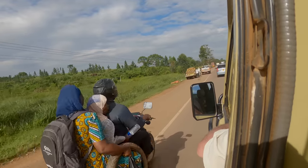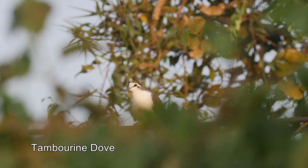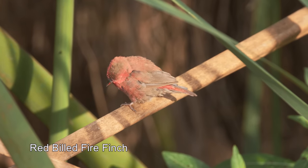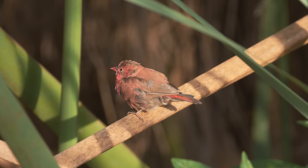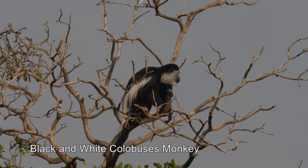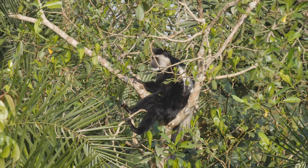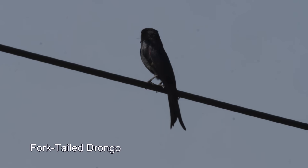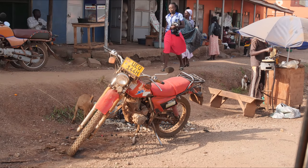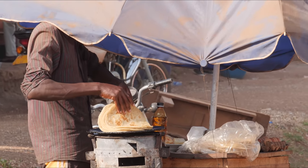It is quite a run to Kibale Forest National Park. I'm sure we will see some interesting things on the way. Livingstone had to stop and do some shopping. This gave us the chance to see some Ugandan street life. Very busy.